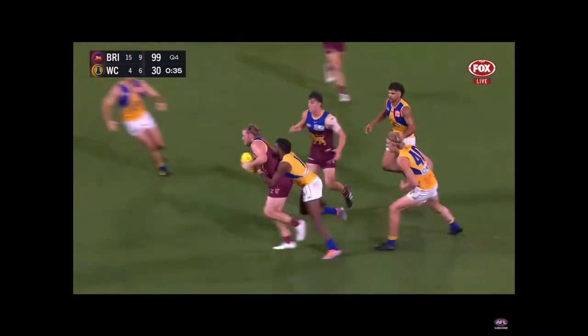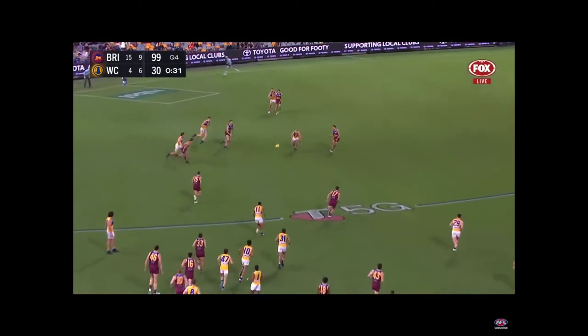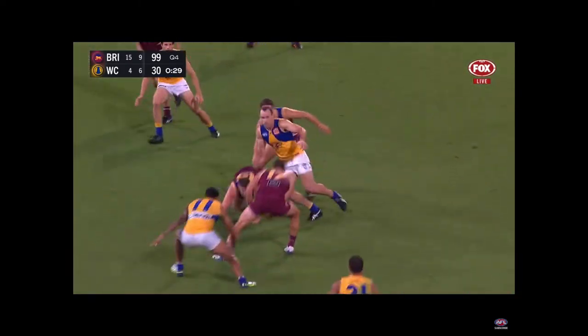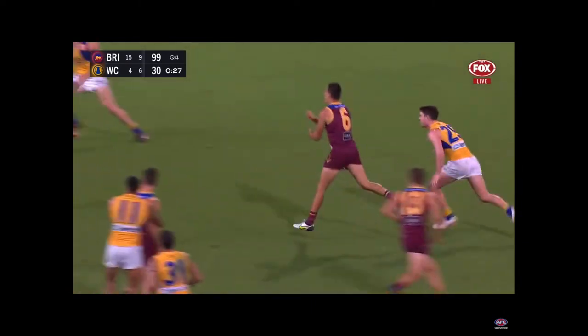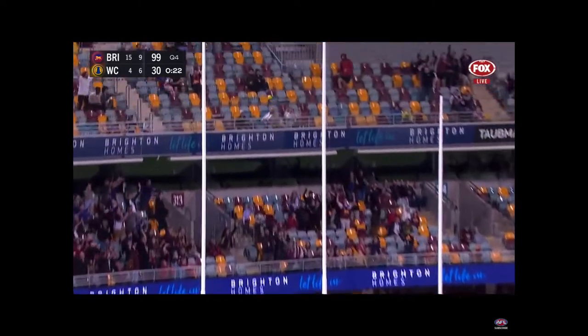Can't find a target. Rich. Tackled by Ryan. Still they go. Rich sockers it off the ground. Hearn. Stood tall down back, flicked out by Lyons. Here's McCluggage. He's hot, unselfish. Bailey.